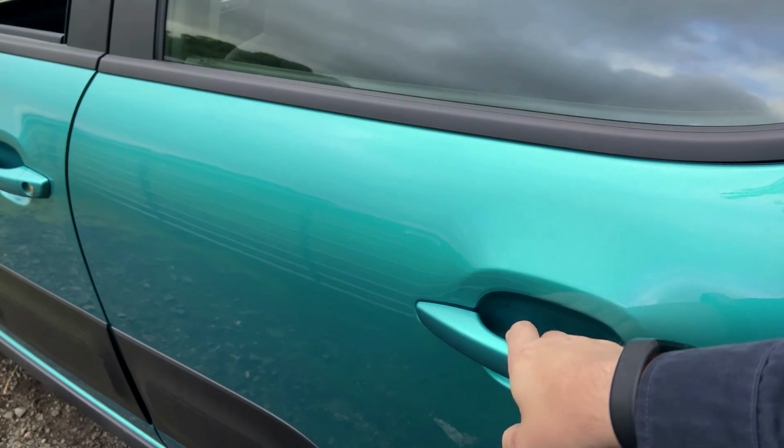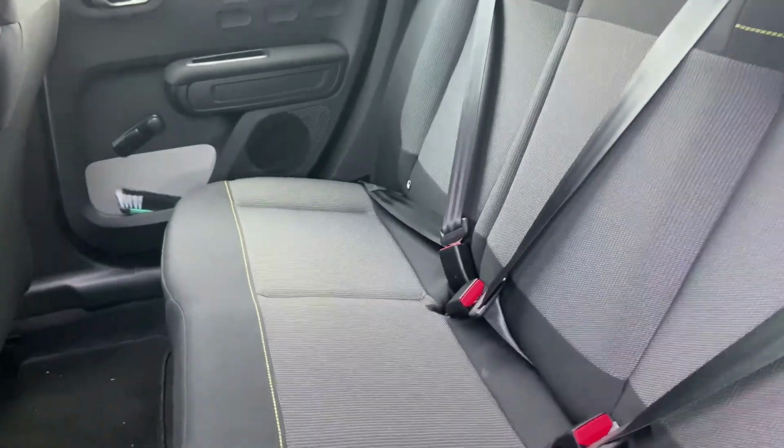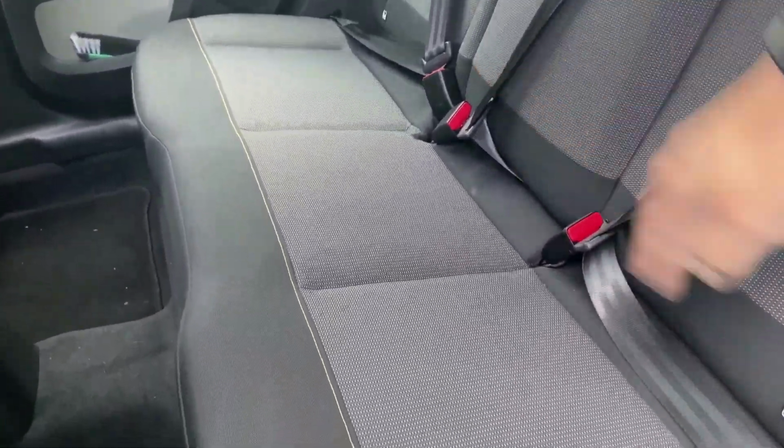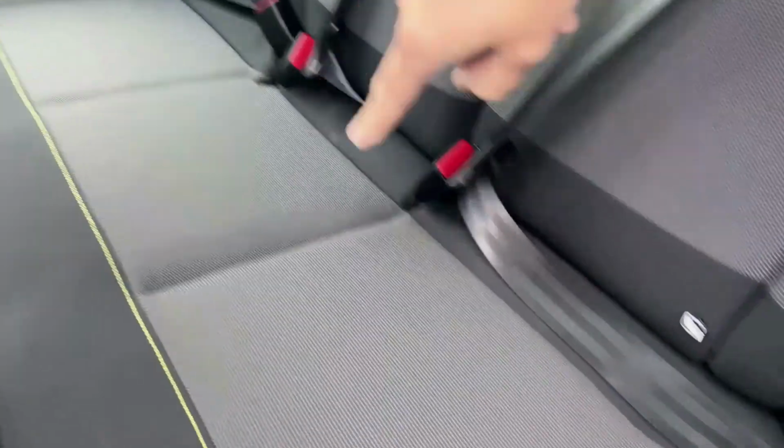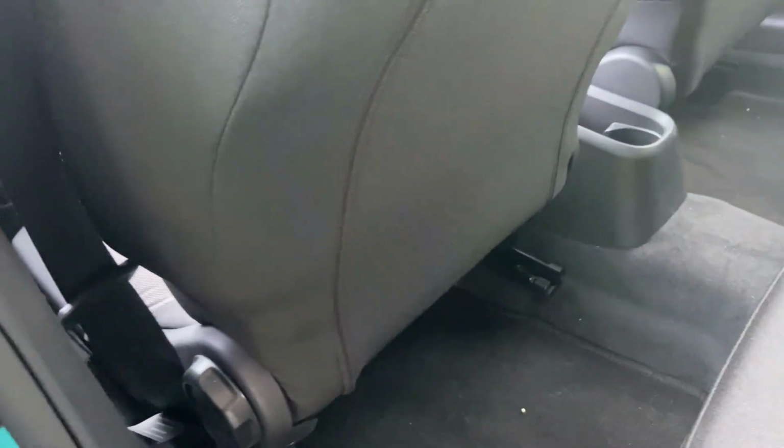So have a quick look inside the back of the C3. As you can see, we've got seating for three. We've got 3 seat belts across, and the outer seats have child seat anchors, which is nice and handy. I've also realised on the C3 we've got these little zips running down each of the seats. So if you do spill something on the seats, you can take them off and put them in the washing machine to clean them. That's a nice little feature.